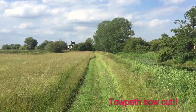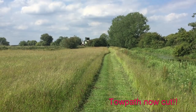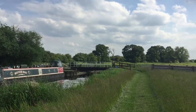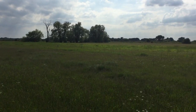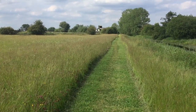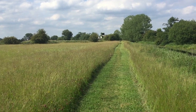Swing bridge number 2 is just up there past that green building with that silver hopper thing. We're just down here. Just so peaceful here. It's just like a wild meadow really, and I've only just mown this today through here, so it was quite overgrown earlier, but quite a nice little path now.